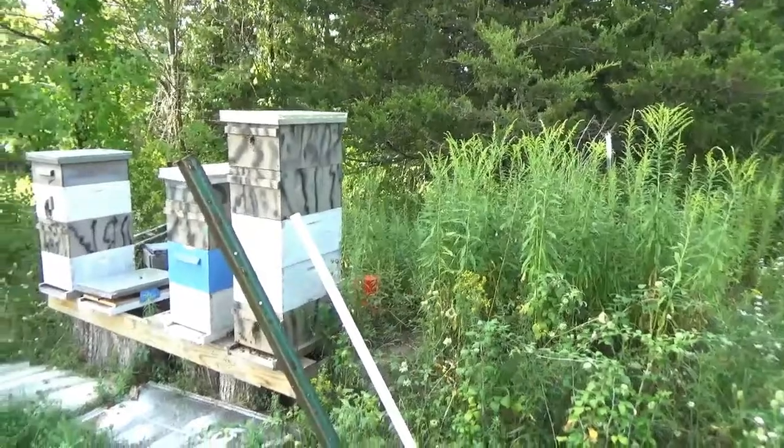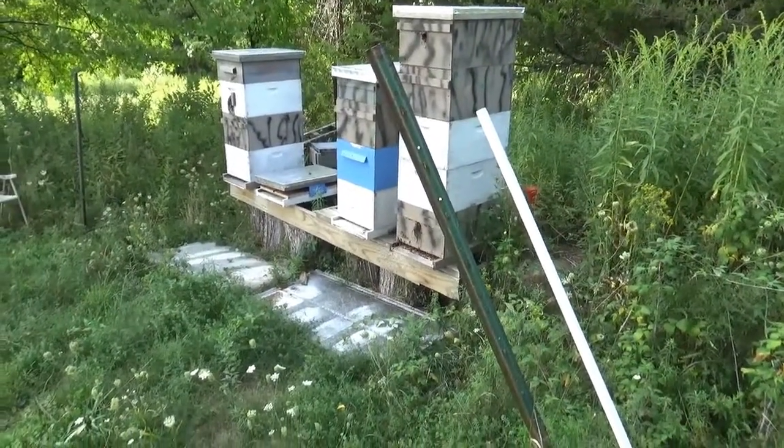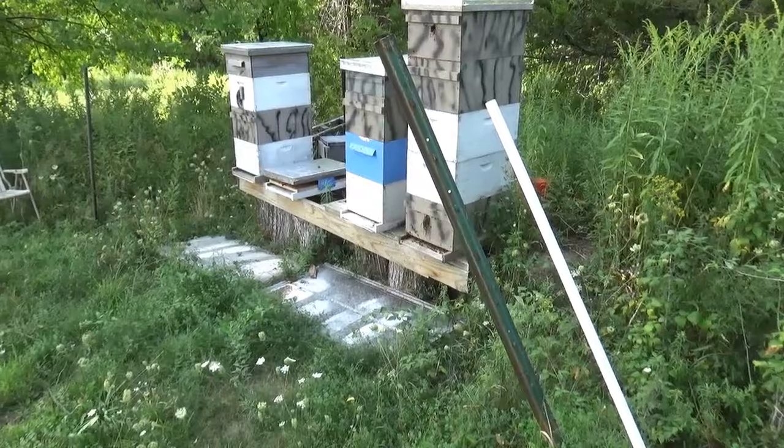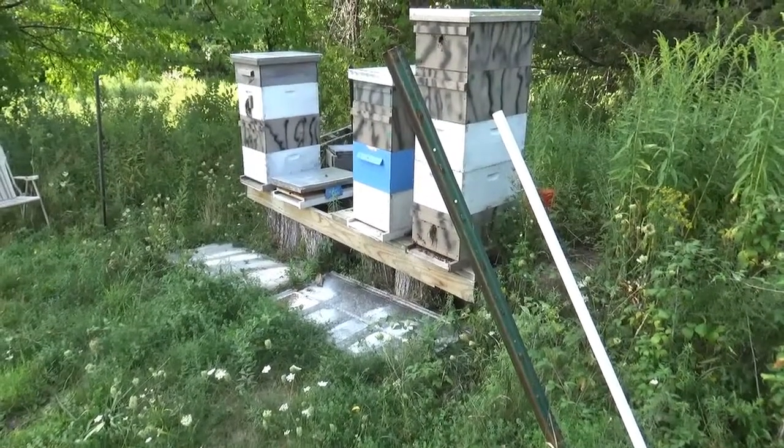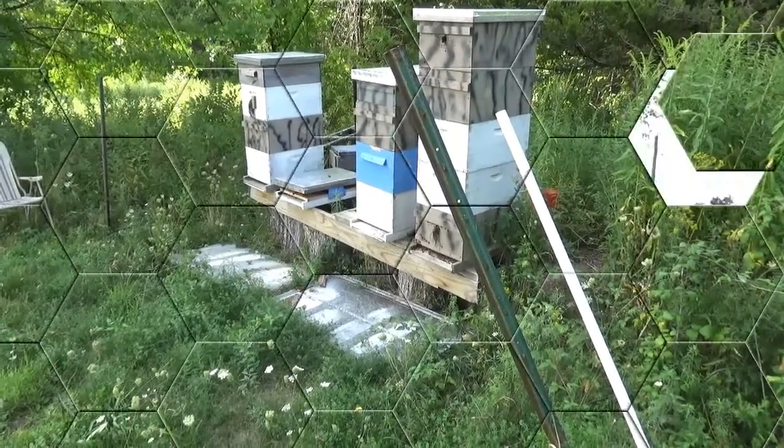And there's several more rounds of buckwheat coming in my cover crop fields, so those will continue to provide resources right into the fall season. Alright, let's jump into it.